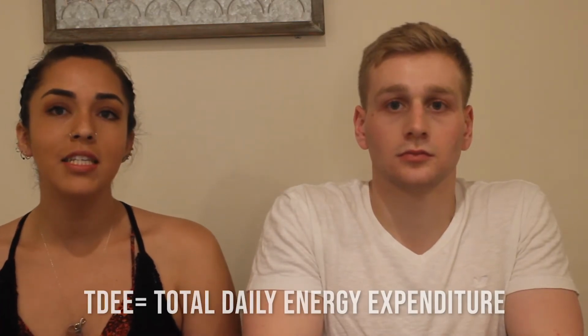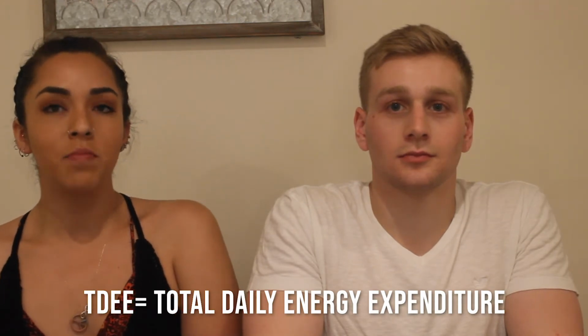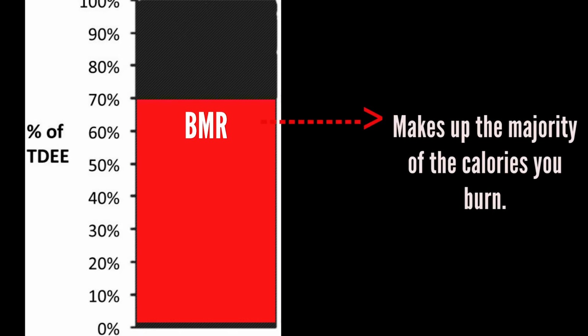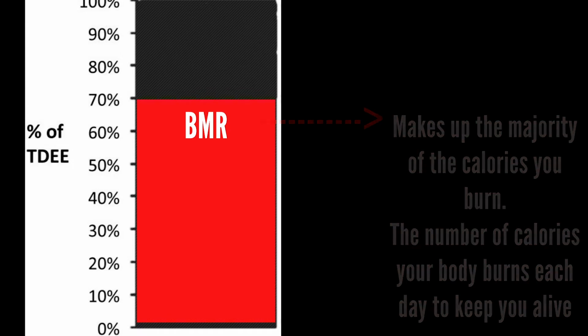First, we have to ask ourselves, how does the body burn a calorie? This is called your TDEE, or total daily energy expenditure, which calculates one's maintenance calories, and it's comprised of 4 main measurements. The first and the largest being the basal metabolic rate, or your BMR. This is the total number of calories that your body burns, and this is the absolute bare minimum of calories you can consume in order to ensure survival.